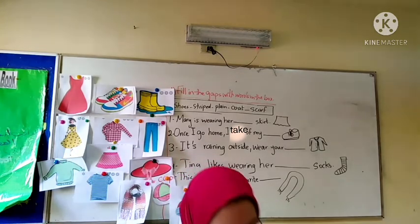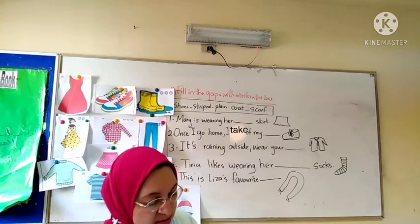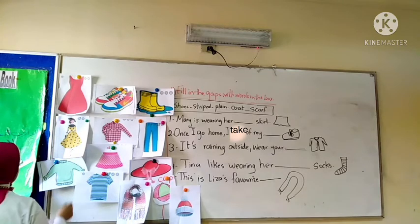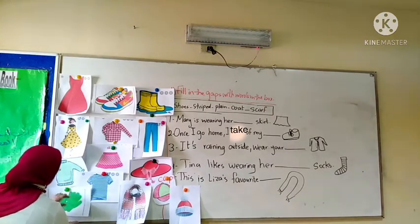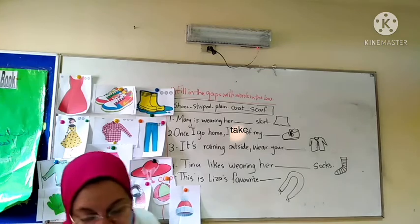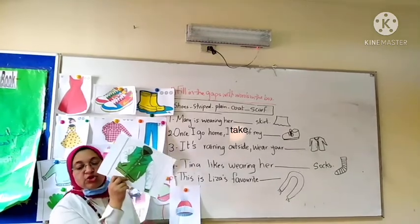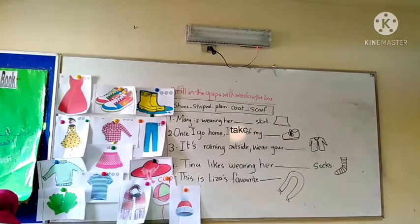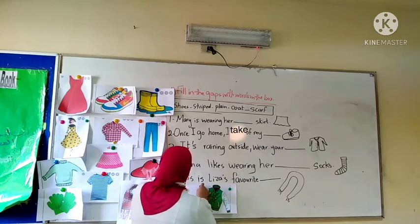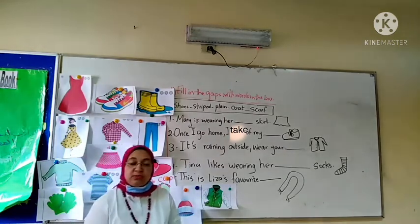Okay, what about this one? Gloves. What's this? Gloves. Here. Okay, what's the next thing we have? This is a jacket. What's this? It's a jacket. Let's put it here. Okay, what else do we have? Rain coat, or sometimes we call it coat. Both of them are right.